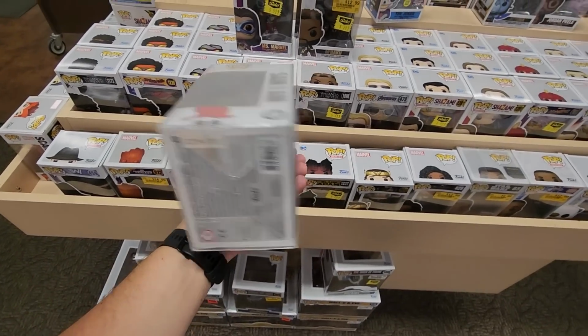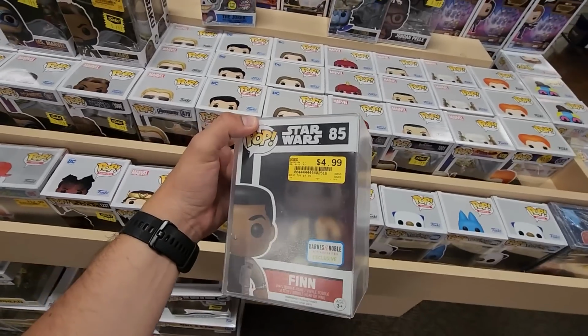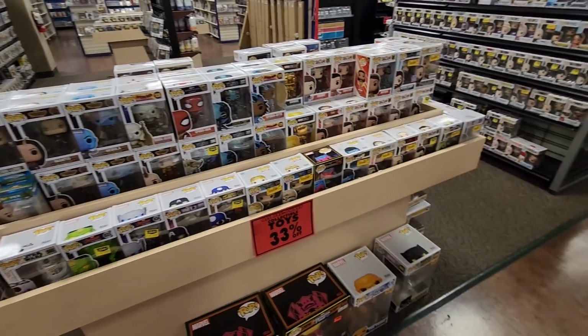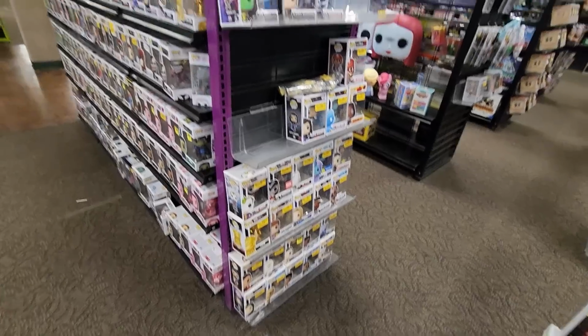This one's a pretty older one, the Dr. Seuss pop, Sam I Am. Pretty cool one. We also have, you don't see the Barnes & Noble sticker like that very often, so I figured I'd show off this Finn exclusive to you guys. Looking around to see what other stuff they have. Like I said, all their sales stuff is kind of mixed in with their new stuff, so you never know what you're going to find.